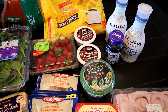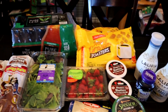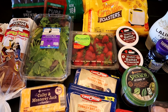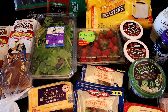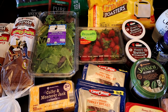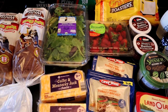Thing of strawberries. They had organic strawberries that looked and smelled really good at Sam's Club, so I went ahead and grabbed those. Case of Shawn's teas. A big thing of the organic spring mix. I went ahead and got that from Sam's Club because I was going to run to Safeway literally just for lettuce. They don't have the organic romaine at Sam's Club, so I went ahead and got this. It was kind of my compromise and to save myself a trip, so that's what I went with there.